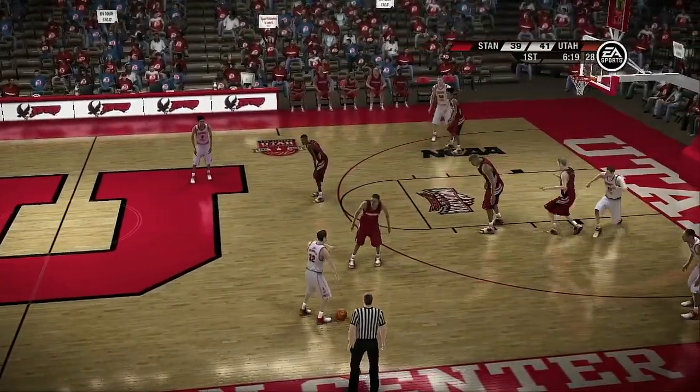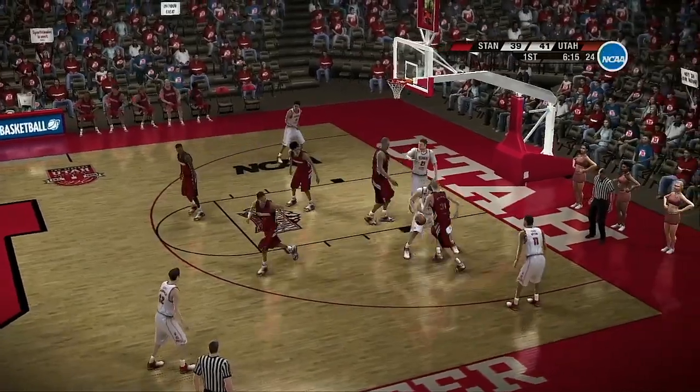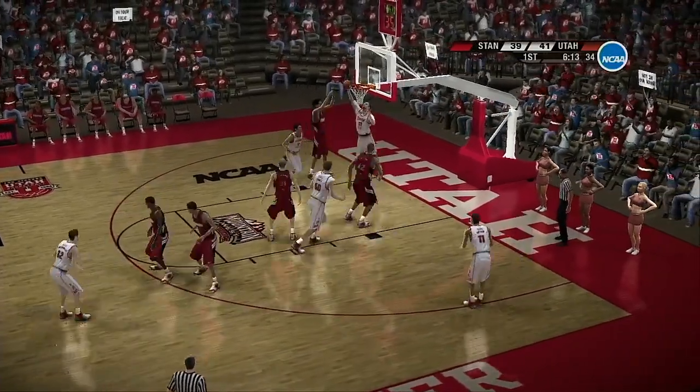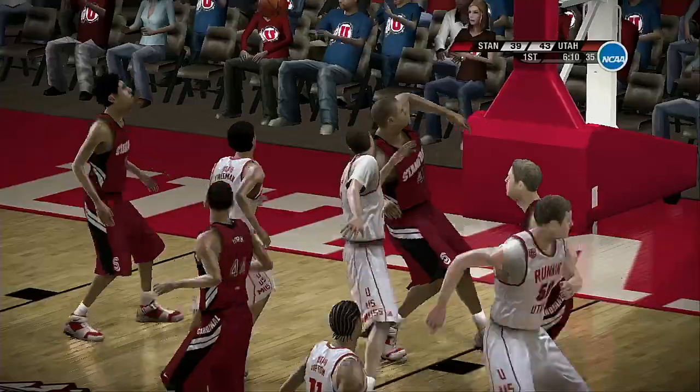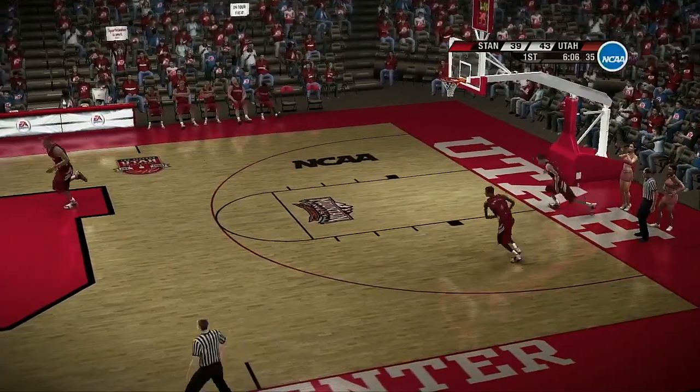Dickey's really sticking to his man defensively down there. I think doing a great job fronting him, trying to beat him to the spot, playing in front, making him throw the lob pass over the top. If you get help, you can take that pass away. And he scores it off the glass.